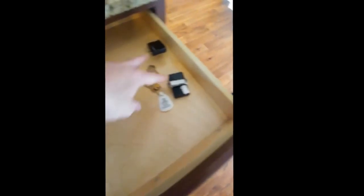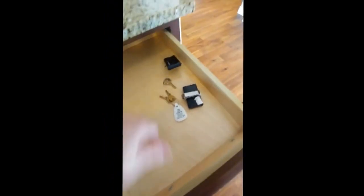Here's our countertops. We have keys. That's part of the drill. We've got 2 garage door openers. There's our keys, mailbox key. You saw this here, the paint chip. And there's some spots, gouges there, and stuff like that.